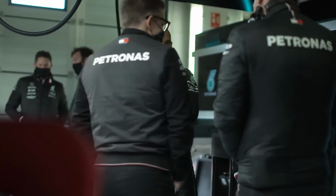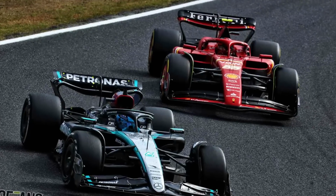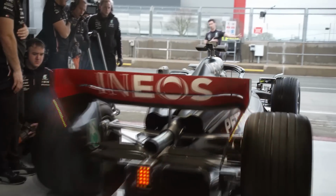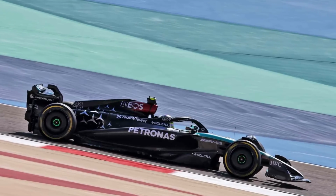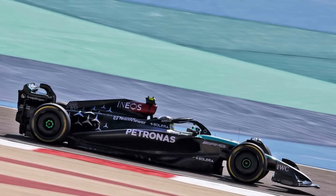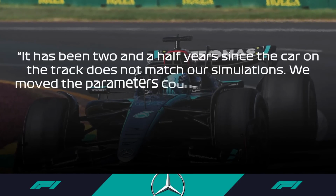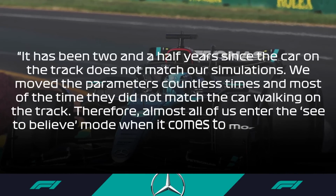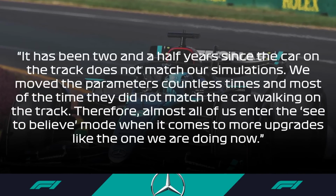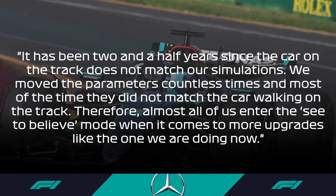Again, we are returning back to the core problem of Mercedes, which is the correlation between the simulator and the on-track data. An engineer from the aerodynamic department has also opened up about this issue and how it prevents the car from reaching its optimal performing window due to the limitations it applies on the upgrades functionality on the car. As he went on to say, "It has been 2.5 years since the car on the track does not match our simulations. We moved the parameters countless times, and most of the time they did not match the car working on the track. Therefore, almost all of us enter the see-to-believe mode when it comes to more upgrades like the one we are doing now."